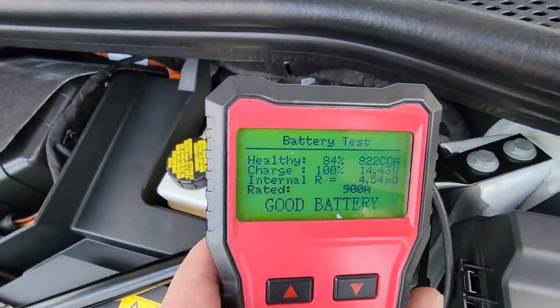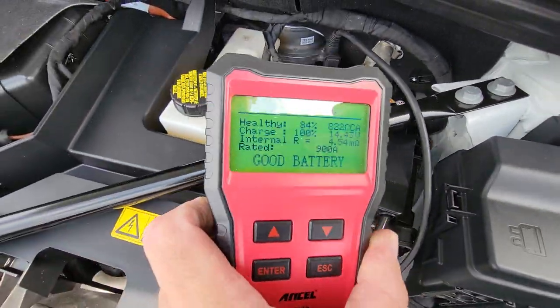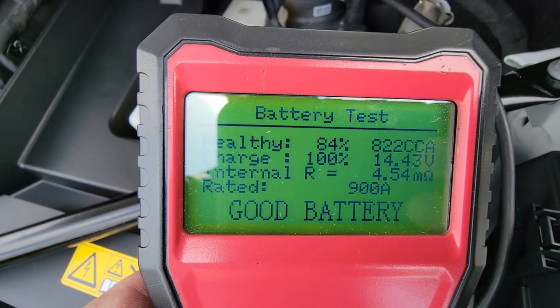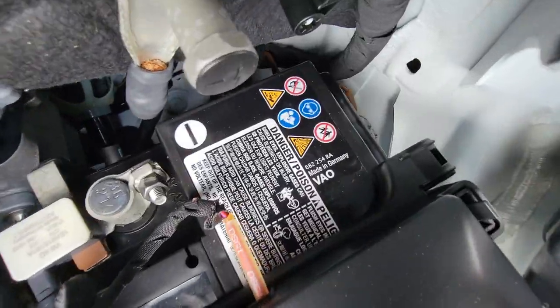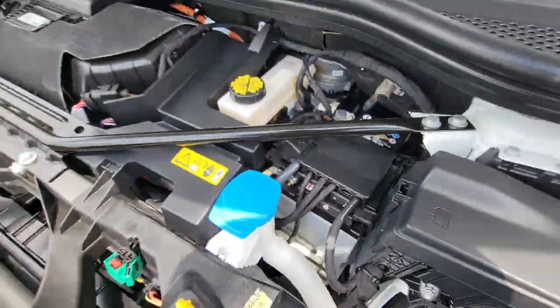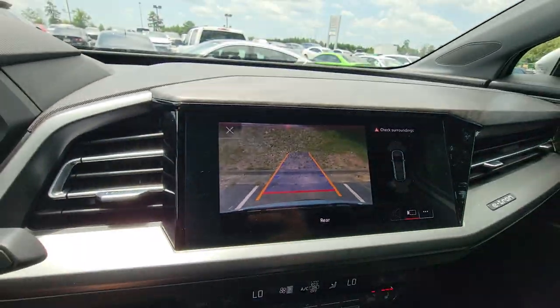All right, just performed a battery test on this battery under the hood area, showing to be at 84%, which is still a good battery. Terminals in good condition, no corrosion. All right, backup camera's clear.